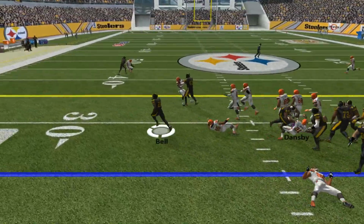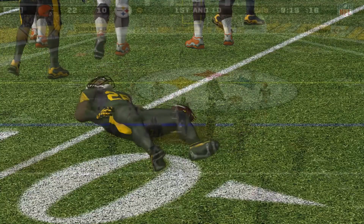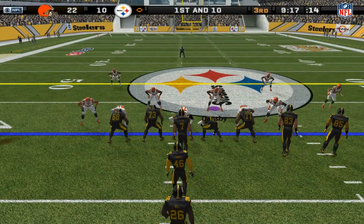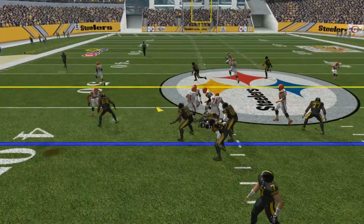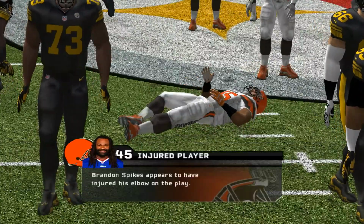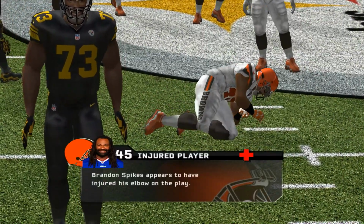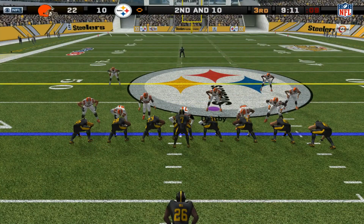Bell slips the tackle of Paul Kruger and is out to the 40-yard line. First down, Steelers. Now on a play-action pass, Roethlisberger throws long for Antonio Brown, and he misses the gimme pass. Brandon Spikes is down, injured his elbow. I'll have to check on that as well.